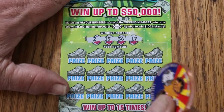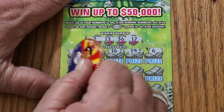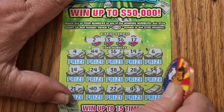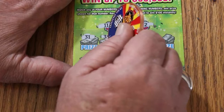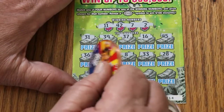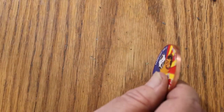2, 13, 36, and 17. 4, 44 club. 16, 19, 6, 14, 24, 38, 28, 39, 21, 40, 22, 45, 42 in the corner, no good. Once again, edging into overall odds. Ticket 14. 11, 42, 7, and 2. 31, 39, 37, 16, 45, 36, 26, 8, 33, 28, 18, 34, randoms 32, 6, 22, no good. All right, we're winding down.